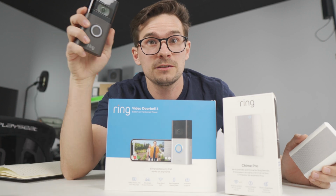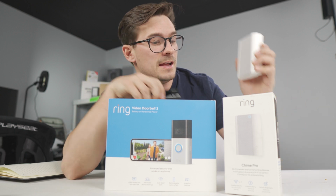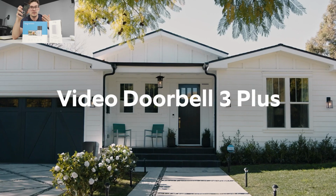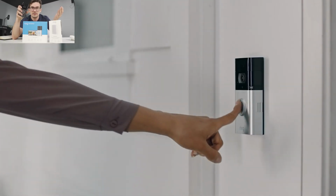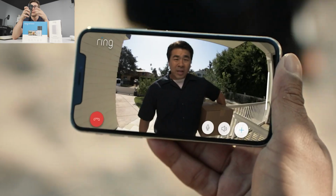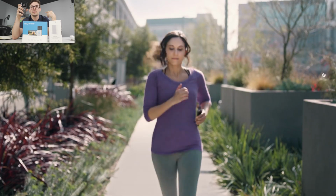Today I'm going to give you my impressions after a few months of this Ring Video Doorbell 3 and this Ring Chime Pro. A Ring Video Doorbell is pretty much a doorbell that you can put on the front of your house, and then you get a live stream of it to your phone. And when someone rings, you can talk to them back and forth on video, which is really cool. They can hear you, you can hear them.